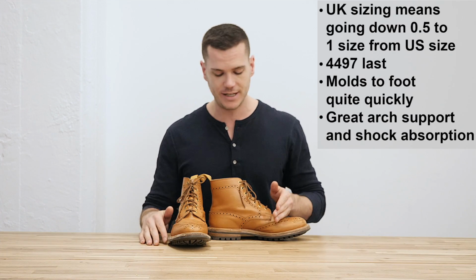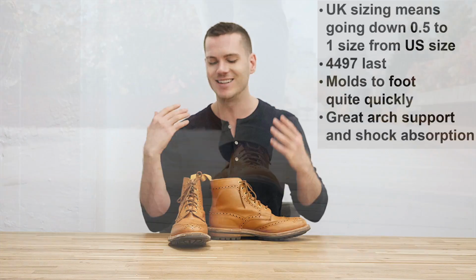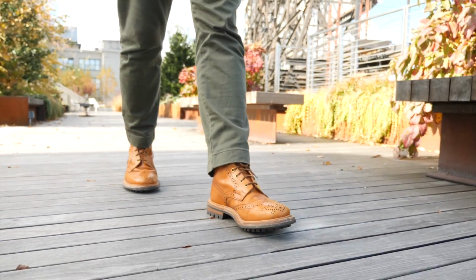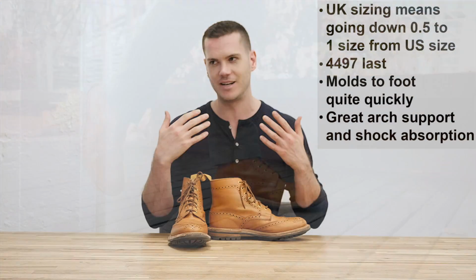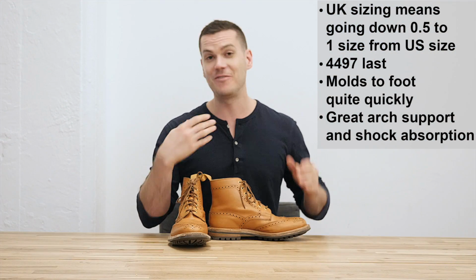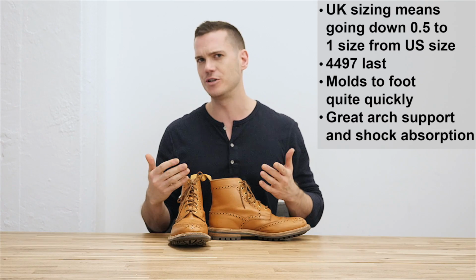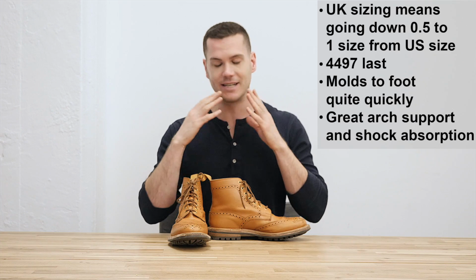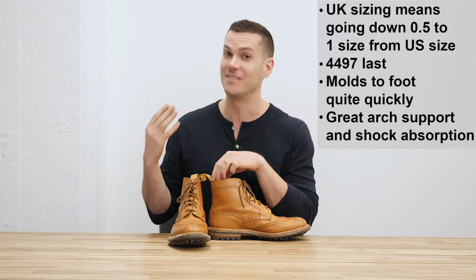Shock absorption is really good. The last is called the 4497 last, and it's a little bit wider in the toe box and the heel than a dress shoe. And when I put them on, I was like, oh, this is actually relatively roomy. Not very roomy, but it was very comfortable in that regard. But after a couple of days, the shoes did indeed mold the shape of my foot, as I expected them to because of all that stuff I told you about in the sole. So pretty quickly, these became extraordinarily comfortable. And even from the get-go, they were very comfortable, especially with the lack of a break-in. So I was pretty happy with these shoes in that regard.